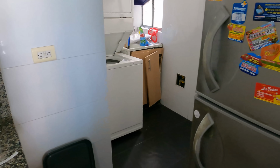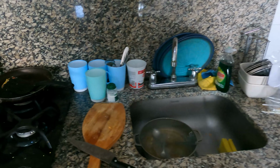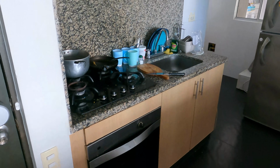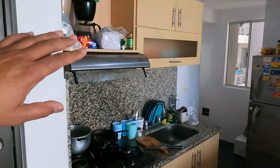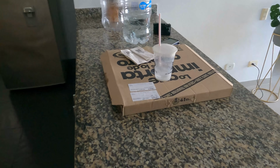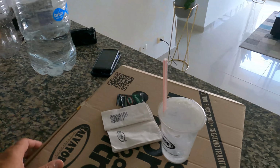It does have a washer dryer, which is good. And then you have your kitchen here. So that's good. So I can cook. Got some other stuff up there. Have some snacks over the fridge. I had Salvatore's Pizza last night.